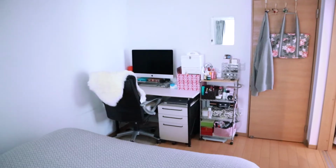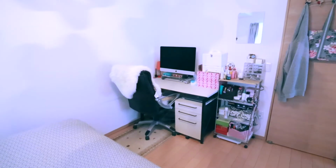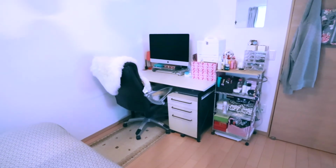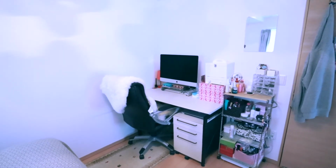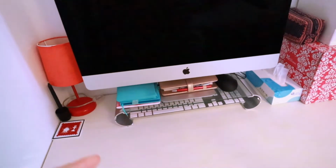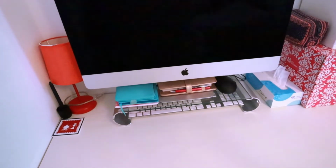Now moving on to the other side of this room. Where you can see my workspace, my vanity. I don't even know if you can call it that, but I guess this is as close as you can get in Japan with this size of the apartment. So I have my 27-inch iMac along with some planners. Some of you might know I absolutely adore all planners, organizers.